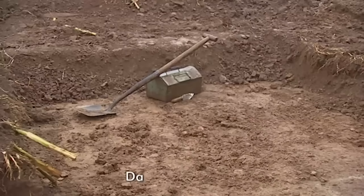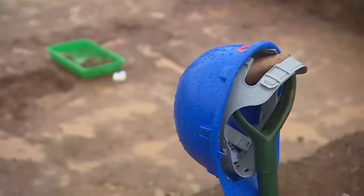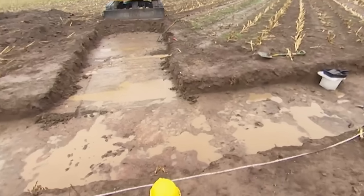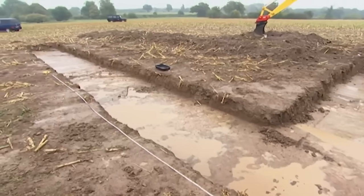Or not. Just as we prepare for a manic afternoon of trenching, the heavens open and the clear wall lines of the mansio and the obvious circularity of the circular feature disappear under a sea of muddy clay.